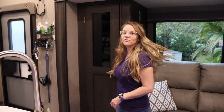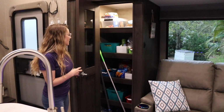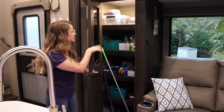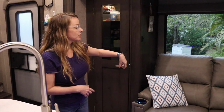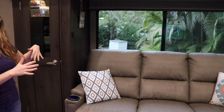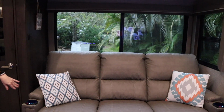All right, so we have a full-size pantry, which is a really big deal. You don't get that with a lot of smaller RV models, and so obviously it's a mess right now. We have really healthy things like Doritos, but we have tons of space for food storage. We probably have it half full, so that's really cool. We have an awesome couch with 3 recliners. The kids love this. It has massage and heat, and they absolutely love it. It also has the blue LED lights, which they love more than anything else.